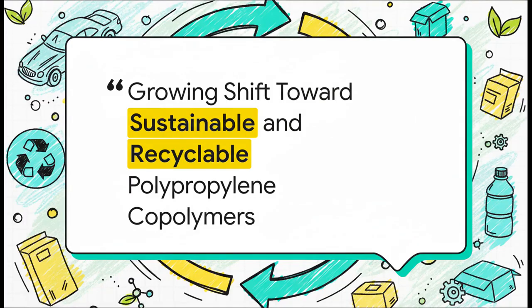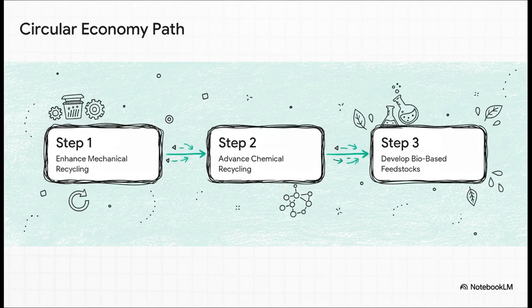I mean, this quote from a market analysis report just nails it. The entire industry is shifting its focus. It's not just about performance and cost anymore. Now it's all about creating materials that are sustainable and recyclable, things that can fit into a circular economy. So how do they actually do that? Well, there are basically 3 main paths they're going down.